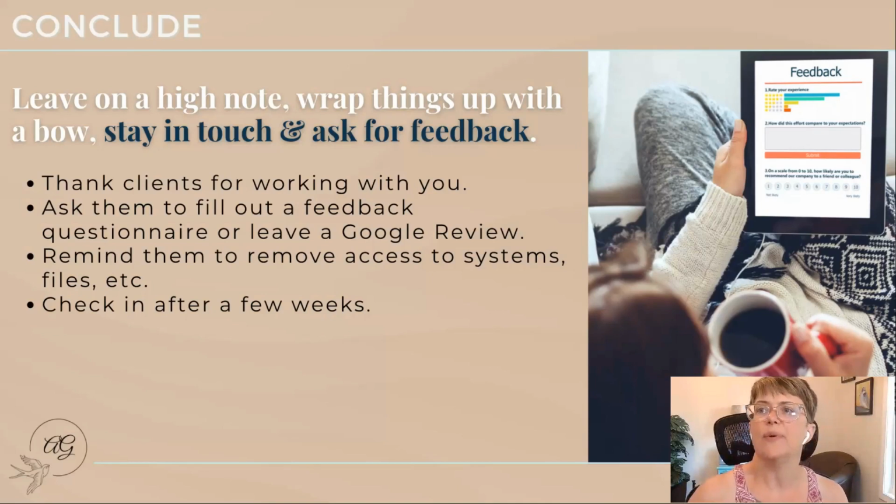And also, if you were given access to somebody's systems, this is a fantastic time to remind them as you conclude work with them to remove your access to systems, things like Google Docs, Canva, LastPass, their website, if it's not something that you can do on your end. I still have clients who did not remove me from their Dropbox, and even though I've emailed them a couple times, I still have access to Dropbox. So I think it's a great thing to just remind people to remove your access.